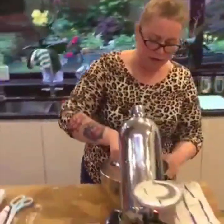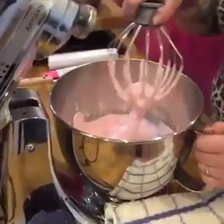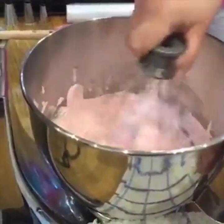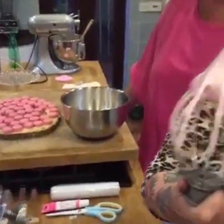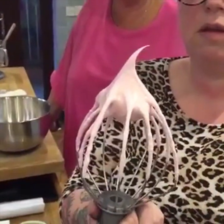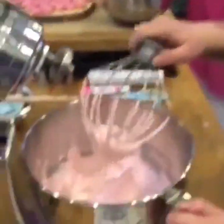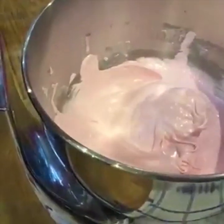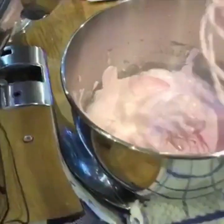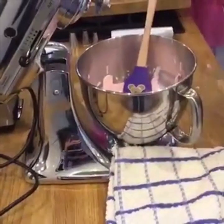So, I've whipped to a firm peak, which is what we're looking for. The mixture is slightly more dull than it was before, and I'm just going to show you what I mean by a firm peak. See how that's standing at just about 11 o'clock? And that's perfect. That's exactly what we're looking for. So we're just going to take all the meringue off our whisk, if we can, so I can do all this to lick after. There you go, I know you're a fan, so that's for you.